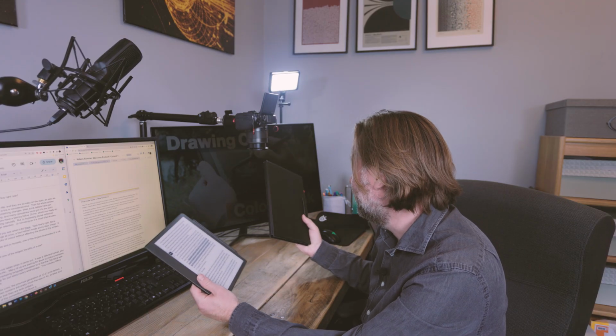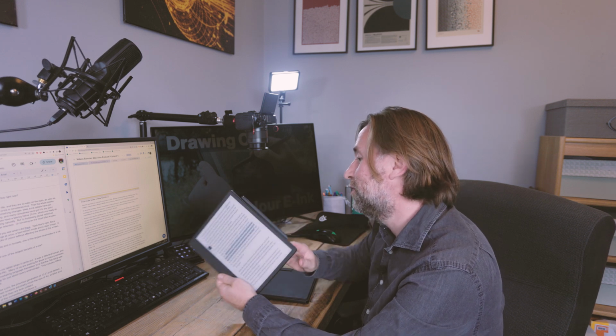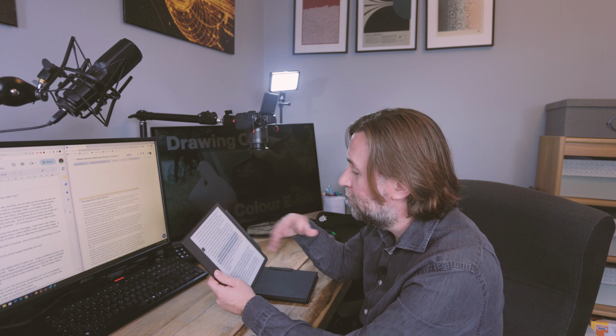Objectively, I do think I'm right in saying that the Tab Ultra C is the better device right now. There are still reasons to buy the Kindle Scribe. One of them might be price. The other one might be because you personally need somewhere just to pick up, read books, and make notes on those books, and you don't need access to all of the productivity apps.